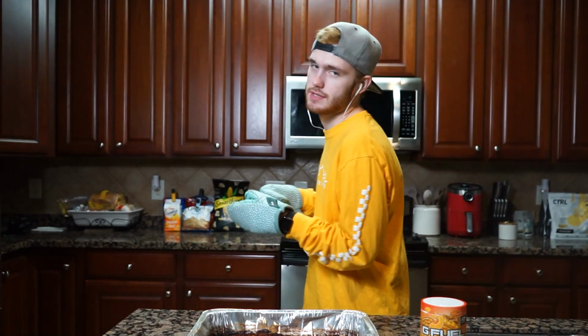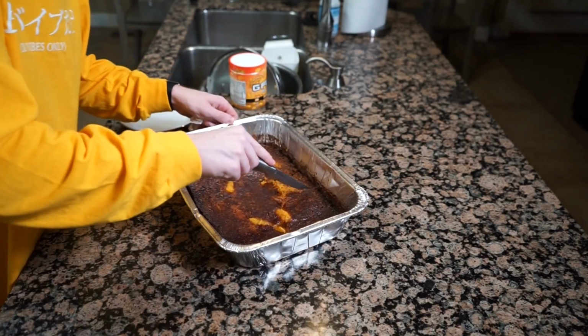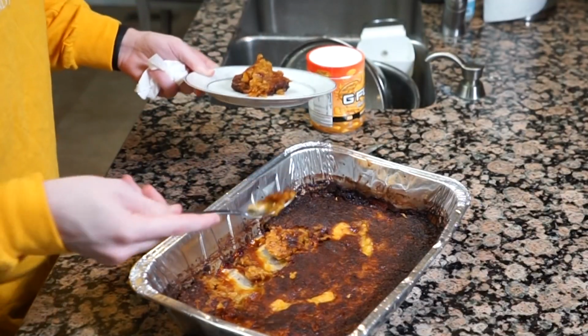Let's get a knife and cut into this thing. I'm gonna take a little bit from about right here, any piece that isn't extremely burnt. Doesn't seem like super solid. How do I get this out? We're gonna spoon this thing out. Take a decent amount like this. It doesn't look absolutely terrible.